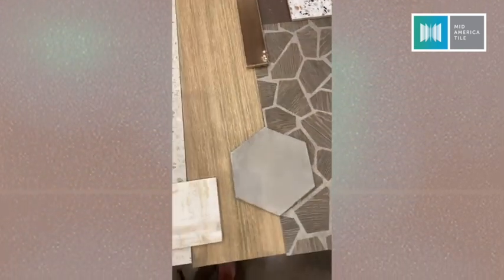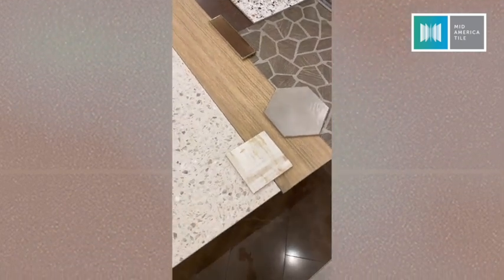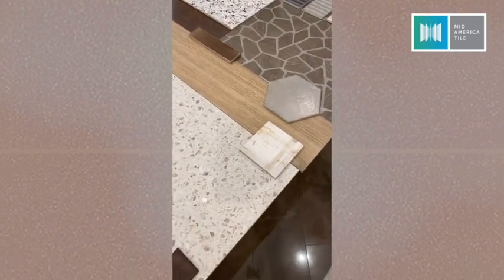And as Jillian pans down, you'll see that we have some tiles that you may be familiar with us from before.